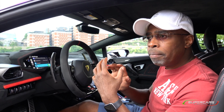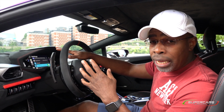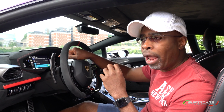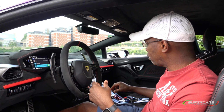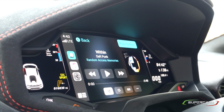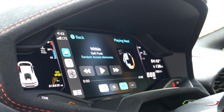You still can't interface or interact with the screen. On the Lamborghini, it's not a touch screen, but if it were, you still can't interact with it while you have Siri going. So that's something that I hopefully think Apple will change in the future, but for now that's what you got. You can turn on suggestions in the dashboard, and you can show album art when you're in Apple Music, which is actually kind of cool.